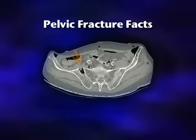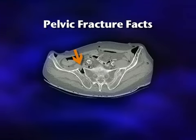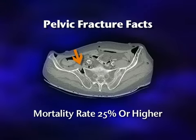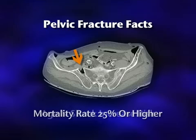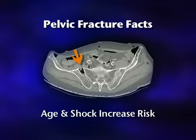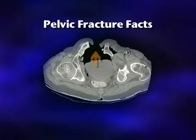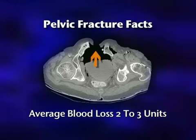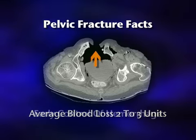Pelvic ring fractures are among the most serious of all musculoskeletal injuries. The mortality rate for complex pelvic ring fractures is reported to be 25% or higher. This mortality rate increases in the elderly and in the presence of shock. Physical examination is often inaccurate. Average blood loss can be as high as 2 to 3 units per break.